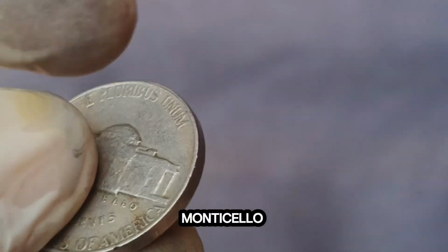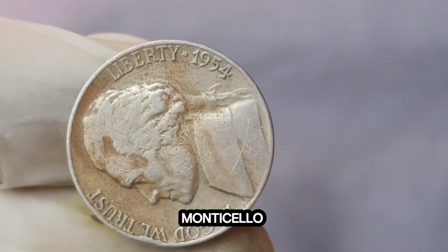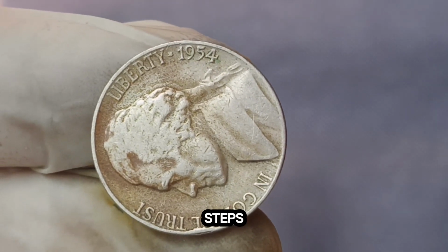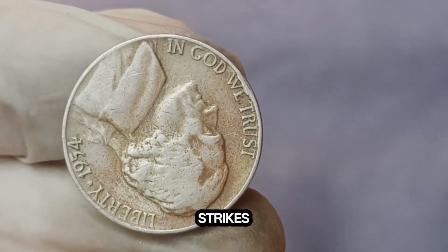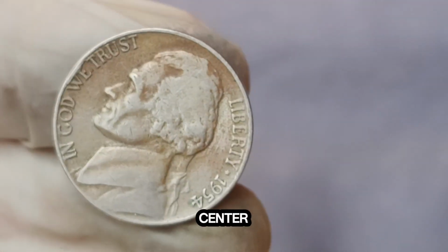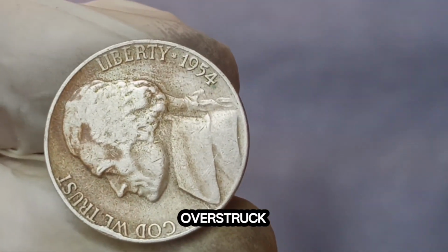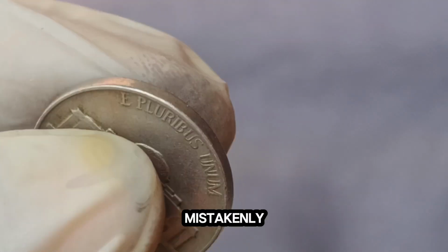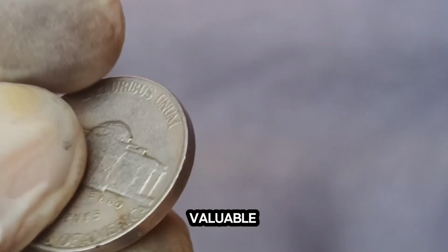Full steps Monticello. If your 1954 nickel has a perfectly struck Monticello with 5 or 6 fully visible steps, it could be worth thousands or even millions. Off-center strikes. If your coin was struck off-center, leaving part of the design cut off, it could be a gold mine. Overstruck coins. Some nickels were mistakenly struck over older coins, making them extremely valuable.